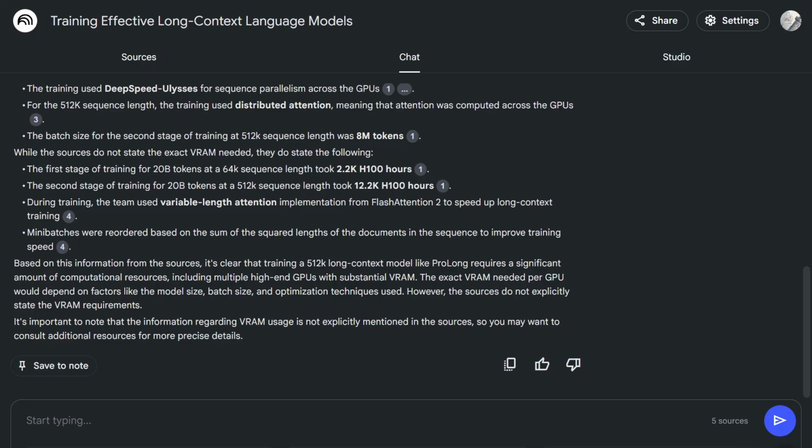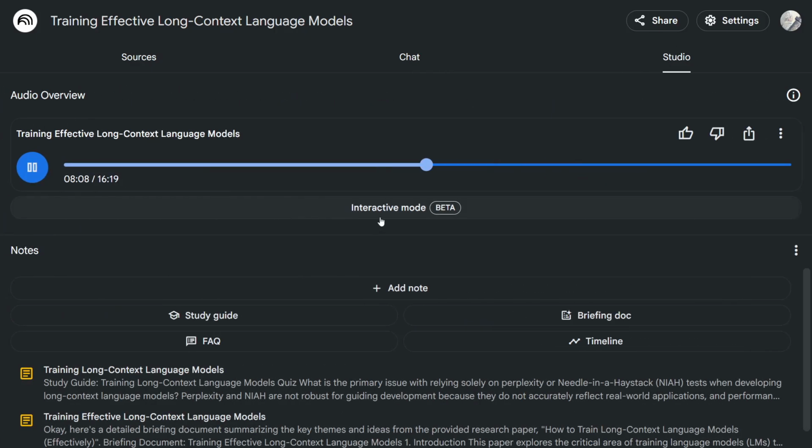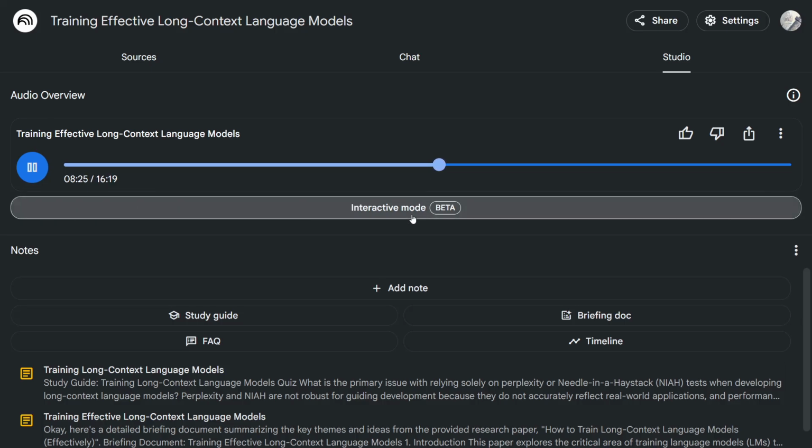The results were great. ProLong kept performing well, even at those lengths, and in some cases, it actually got better as the context got longer. Hold on, better with more context. That's incredible. Like giving a detective more clues and they solve the case faster. Yeah, it means ProLong doesn't hit a ceiling at 128,000. It can handle even more information. Huge possibilities for the future. We're talking understanding entire books, research papers.